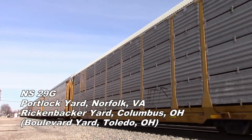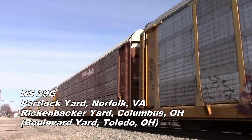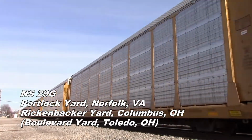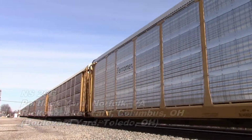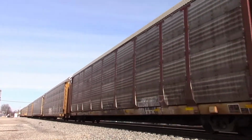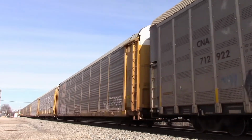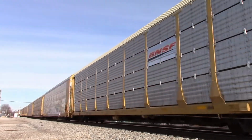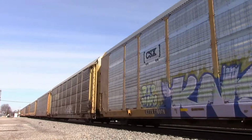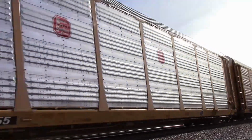NS 9521 is a GE C44-9W, built in 2000. As of today, it is still a C44-9W. By the end of the year, 8799 will end up in New York and be rebuilt as NS 4000. This footage was featured in John's Train Adventures Season 1, Episode 26, New Year's Day Rail Fanning.